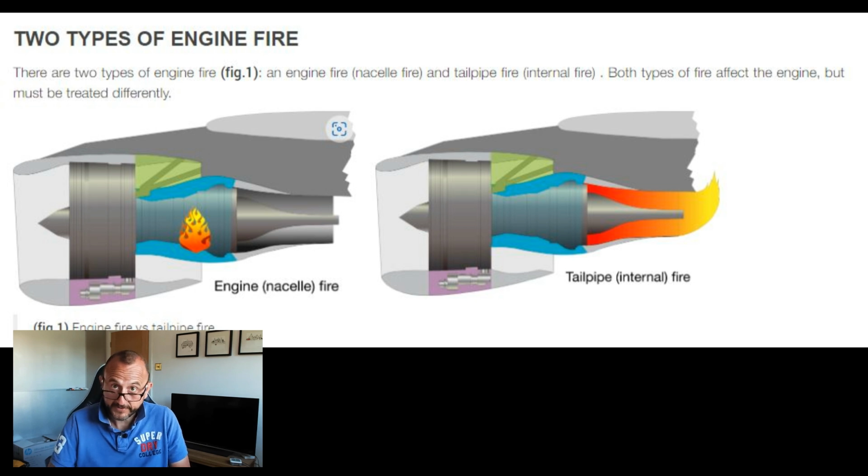Obviously, one you have fire suppression for, which is the nacelle, and the tailpipe fire we don't have suppression for, but we obviously have a procedure for. I have some videos up here as well while I'm talking, which I'll bring up to show you a couple of engine tailpipe fires during engine starts. I think one was a 737 and the other one was a 146. I couldn't find anything on a 320, but I'm sure if you dig around you can probably find something.